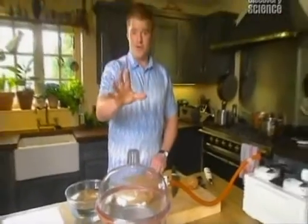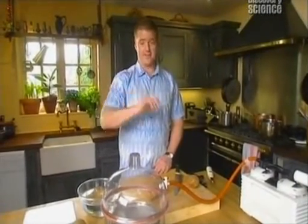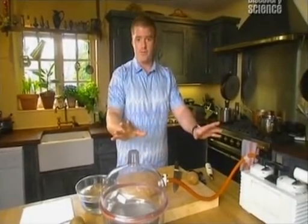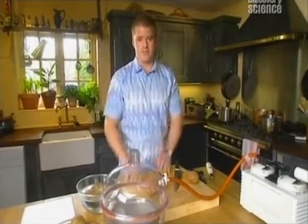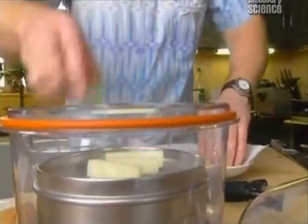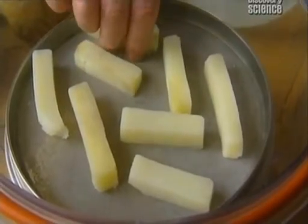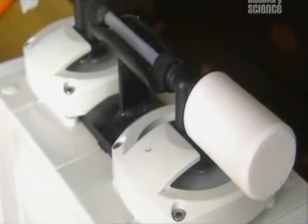I'm going to show you how to make the greatest chips on earth. That is a sweeping statement, I know, but they really are sensational. Although we're using a couple of clever pieces of equipment here, you can follow a method at home that will revolutionise the way you make your chips. This is a desiccator, a fancy demoisturiser. After first cooking chips in water, we put them inside. It's connected to a pump which creates a vacuum and sucks the excess moisture out of the chip.